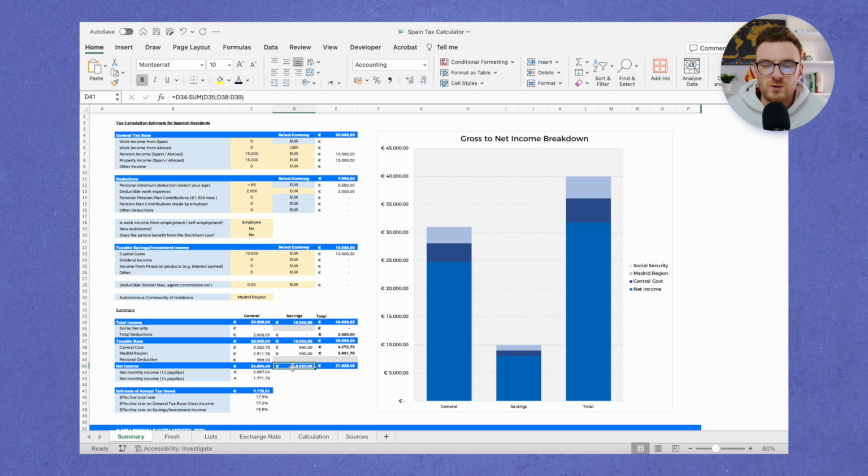And we're going to assume as well that they're coming from outside of the EU and they're not able to offset those capital gains because they sold the property in another EU country, for example. So now if we set the region to Andalusia, you can see 24,500, 7,400 in tax. So there's just 3 examples, guys, based on different situations of what someone might pay in tax.